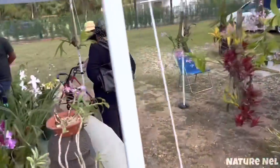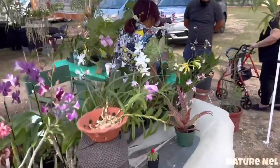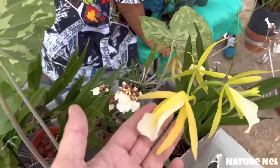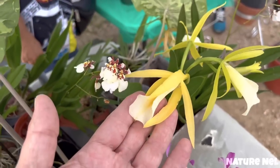Lee's has a pretty small selection today. She normally has an abundance of it. Look at these. These look like the yellow bird. Not like anything Vasavila crossed.